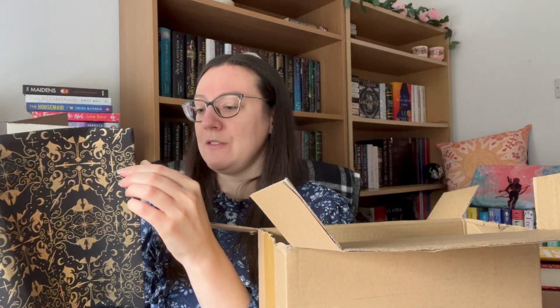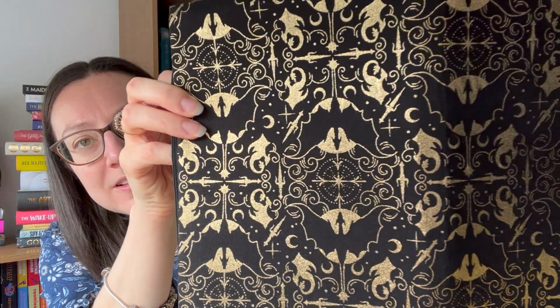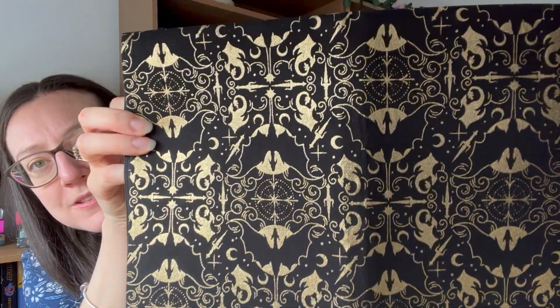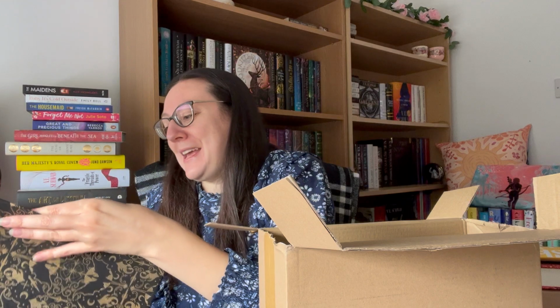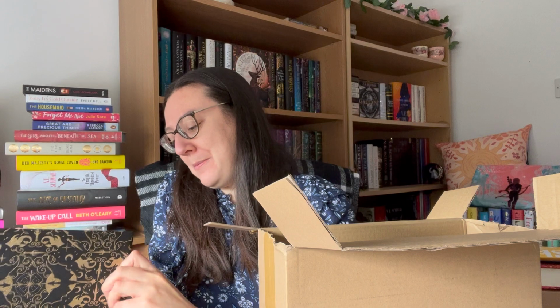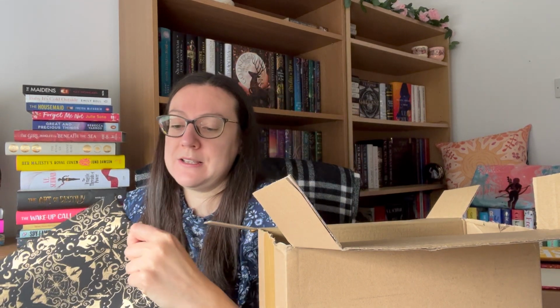Oh, it's so pretty. Sorry, I should have shown you the fabric before I started taking it out. Look at this. So yeah, it's come from Australia. It was not the cheapest, but it is stunning. So I bought another edition of the book to basically be able to display this book sleeve, which might seem so backwards to some people, but I saw it and I was obsessed.